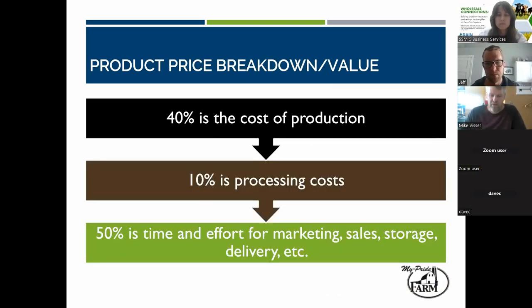One common thing that I have heard from producers over the years is they say they can't afford to sell their products at a wholesale price, and that they are scared that other people may be making money on their products. I've always looked at this differently. When I look at the price of my products, I break it down into three different categories. The first being the cost of production. Secondly, the added cost of processing. And then finally, the amount of time, cost of storage, delivery, and effort exerted marketing the product.